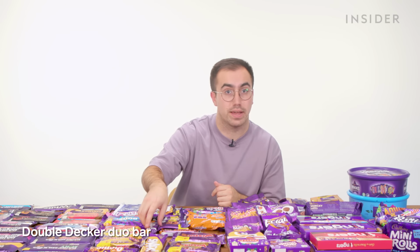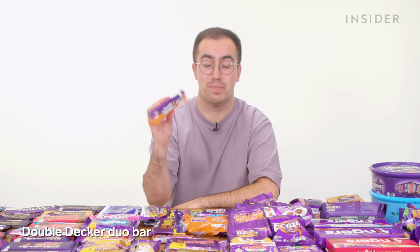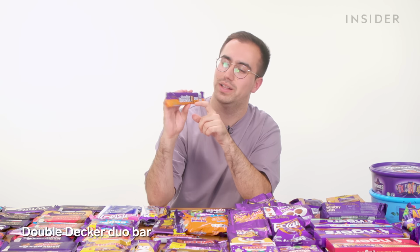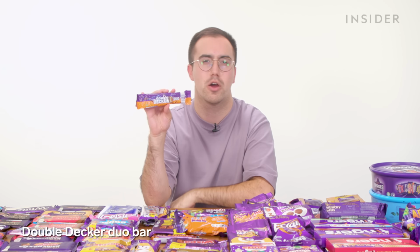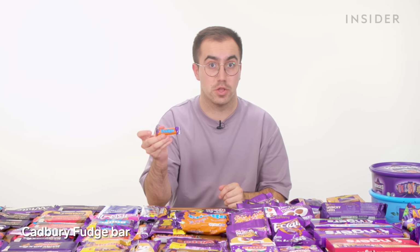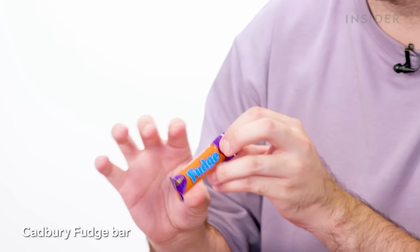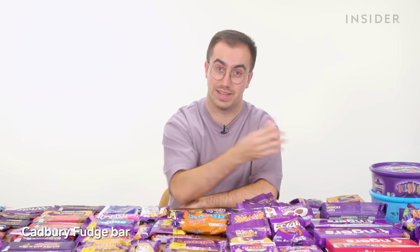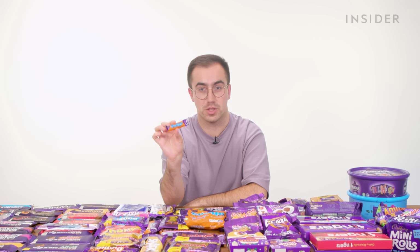Moving on, we have a Double Decker bar. A nod to the British double-decker buses, this is a 2-layered chocolate bar with a nougat layer as well as a kind of crunchy pieces and caramel layer. I like these. Next up we have fudge bars. Got these little bite-sized ones today. I like these. The guys seem to disagree with me, but I think these are good. I will opt for these in a Heroes box. It's just a bar of fudge covered with chocolate.